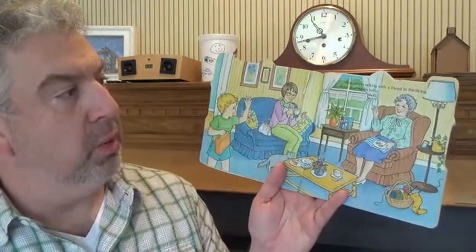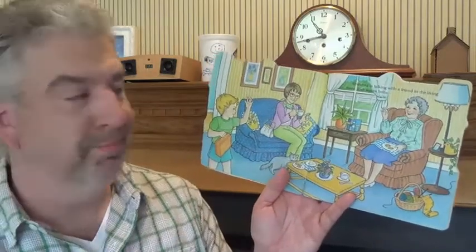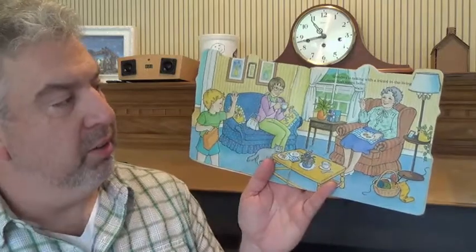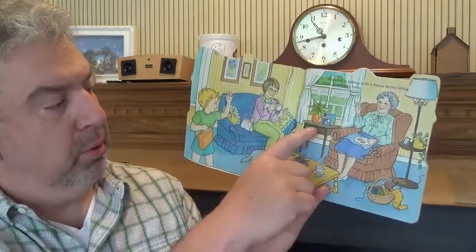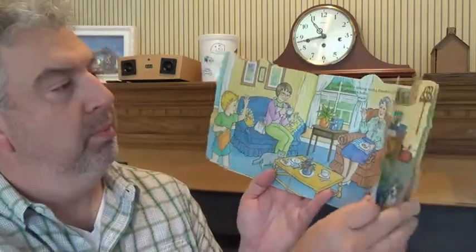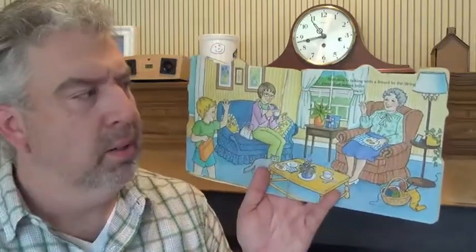Grandma is talking with a friend in the living room. Josh waves hello. There's a nice couch here, a nice chair here. There's a table. Here's another table. Looks like they're having tea and maybe cookies. There's a what there? It helps you see outside. Right, a window. We learned about windows. Windows let you see out and they let the light in.